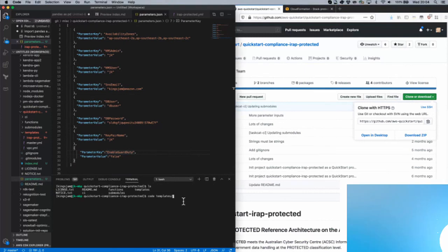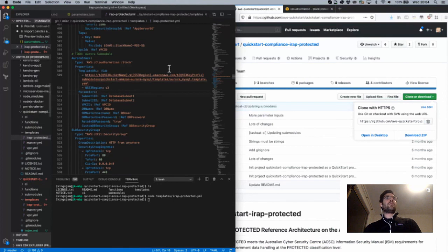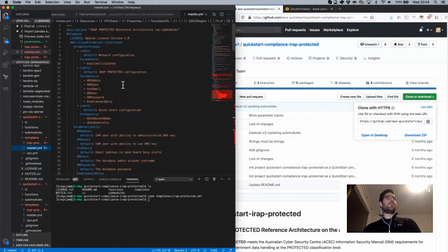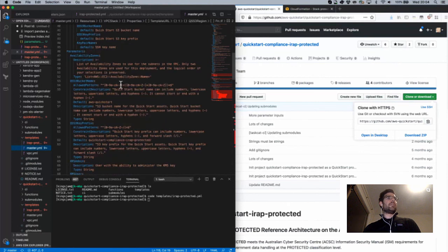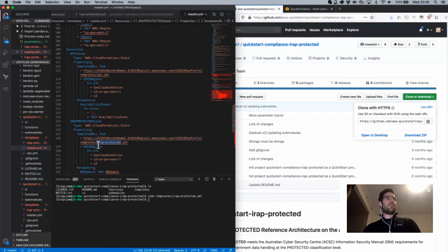Okay, cool. So let's go in and have a look at one of these templates. So let's have a look at the IRAP protected YAML file. So this is where all the magic's happening. The master stack, the master YAML file, that's the root. So all that's doing is creating a couple of stacks. That's creating our VPC, and it's creating our IRAP protected.